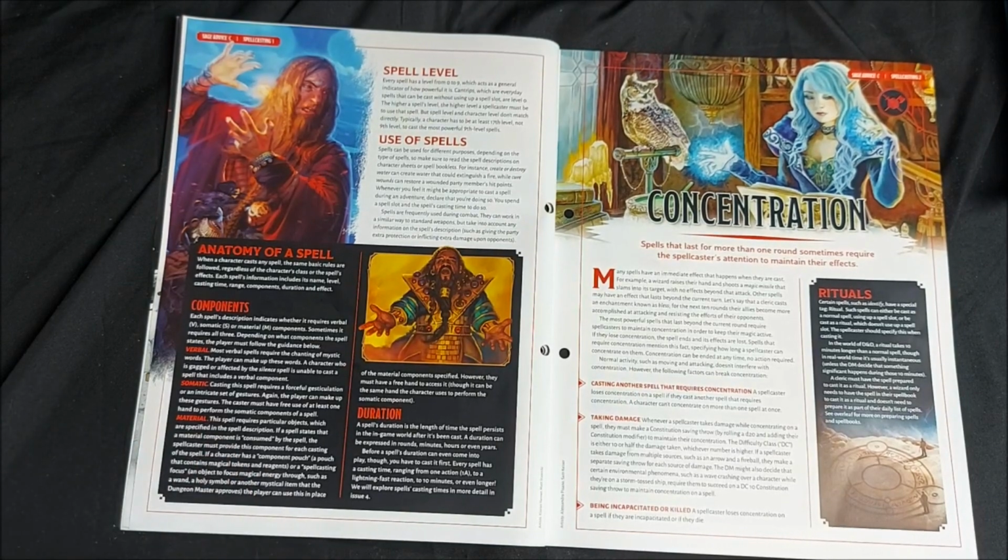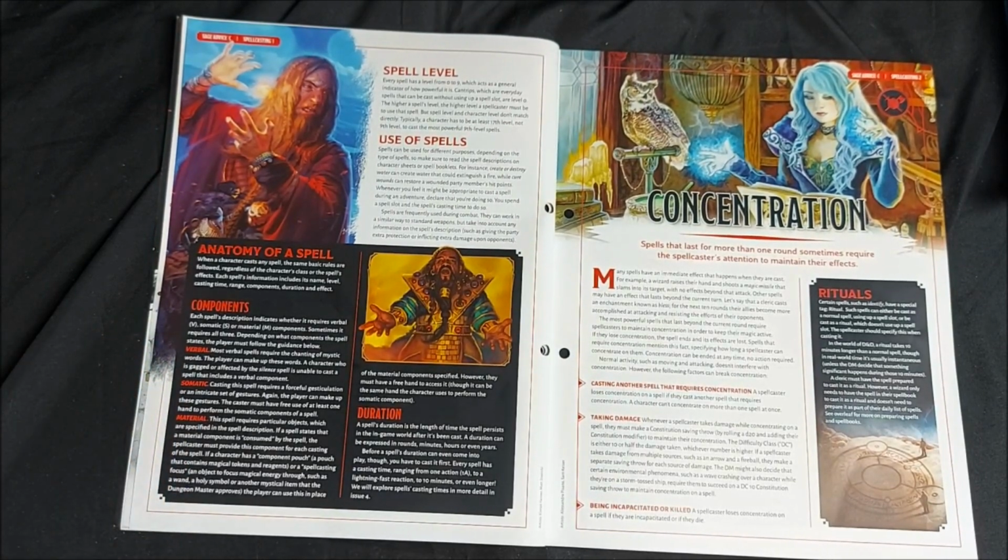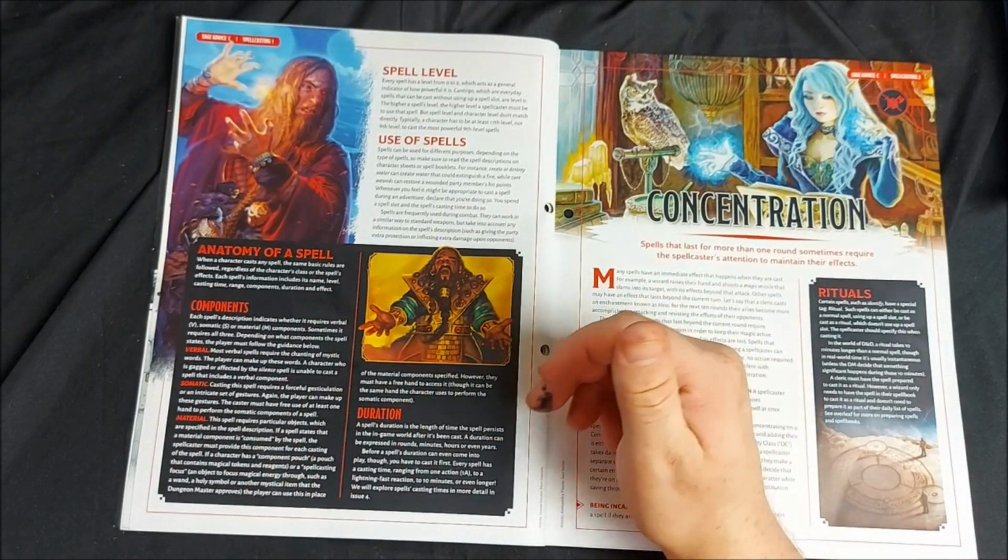And then materials. You will require a certain amount of actual in-game items. These items will be considered to be consumed by the spell. So for instance, a cup of water and a pocket of sand plus a small gem. Those will be consumed by the powers of the spell, destroyed effectively, and then the spell will be cast as usual. And there's the duration of the spells.